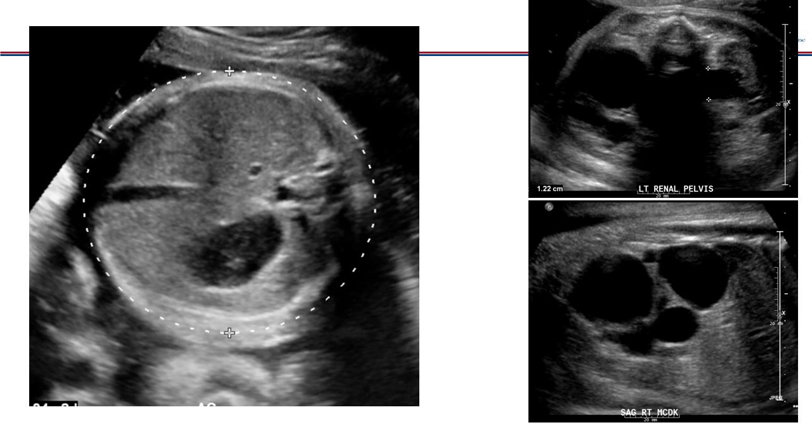Another common view that is obtained on an ultrasound is a view at the level of the kidneys. Again, the spine is in the back, this is the front of the fetal abdomen, and we measure the area of the kidney known as the renal pelvis, where the urine collects before it goes down the ureter into the bladder. Sometimes this can be dilated, and it's a non-specific finding and can be associated with multiple genetic changes. And this kidney on this side has a lot of fluid in it, or blackness, and it's got all these dark areas that look like bubbles. This is what's called a multicystic dysplastic kidney.